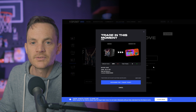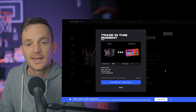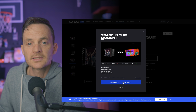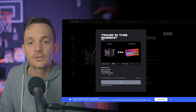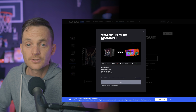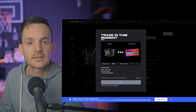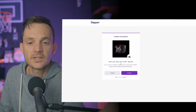I'm going to trade in this Kevin Love because I just don't have that much love for this moment. And you can see all you have to do is click the big button saying exchange for one trade ticket. That's it. It says you're going to lose 12 collector score points, so you're fully aware of what's going to happen there in regards to collector score. That's a sacrifice I am willing to take for the video.